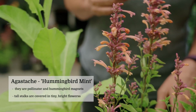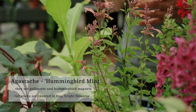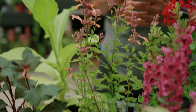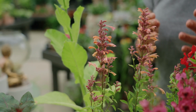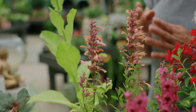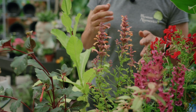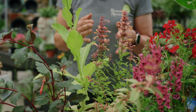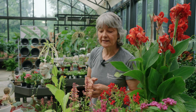Most of them that we have are hardy to our region here, and we have a great selection in at the moment of different types of Agastache. This one is a beautiful combination of soft peach with pink buds. They are a member of the mint family, so just like any plants in the mint family, they like drought, they're long blooming, and they're great for pollinators.